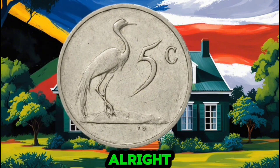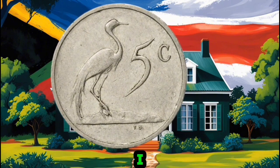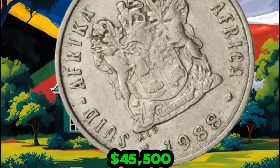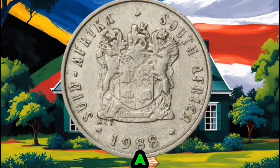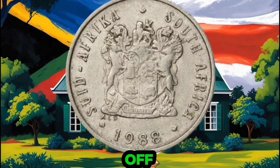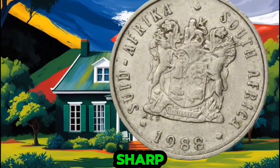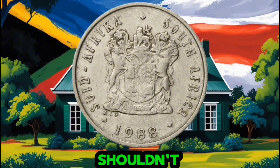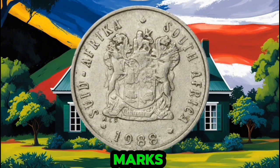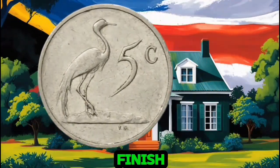All right, let's say you found a 1988 5 cents coin and you're wondering, how do I know if it's worth $45,500? Well, let me give you a few tips on how to identify a valuable coin. First off, check the condition. If your coin is in mint condition, it will have a sharp, mirror-like finish. The edges will be clean, and there shouldn't be any scratches or wear marks. The proof version should have that distinct mirror-like finish.